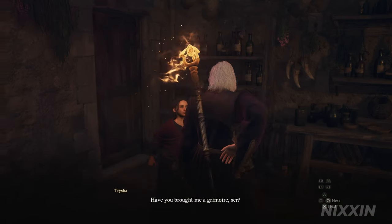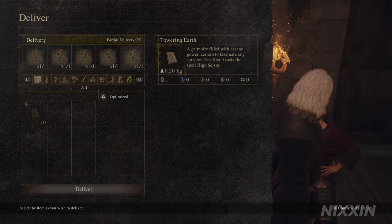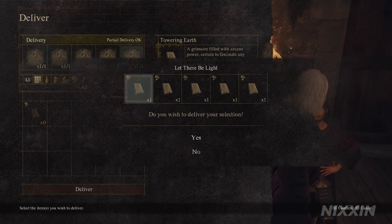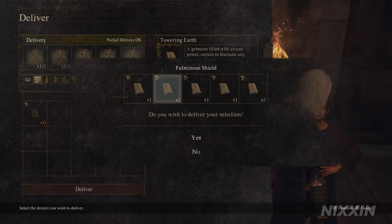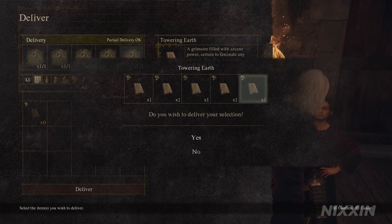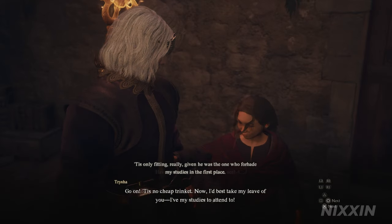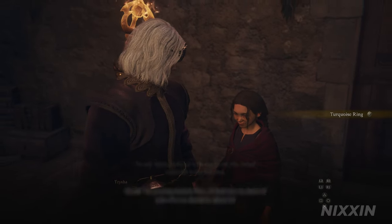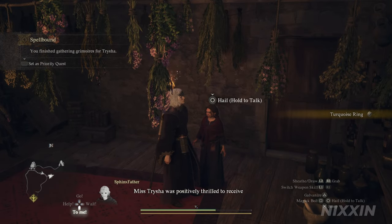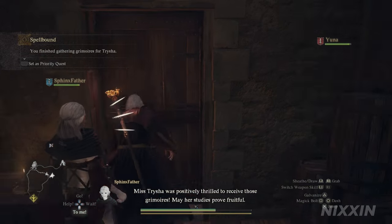Have you brought me a grimoire, sir? And make sure you give her the real ones. They will be Let There Be Light, Fulminous Shield, Nation's Death Knell, Howling Blizzard, and Towering Earth. Thank you for all the grimoires, sir. She seems very happy and will give you Turquoise Ring as a reward. What happens next for us is to wait for a few days before coming back and checking on her again.